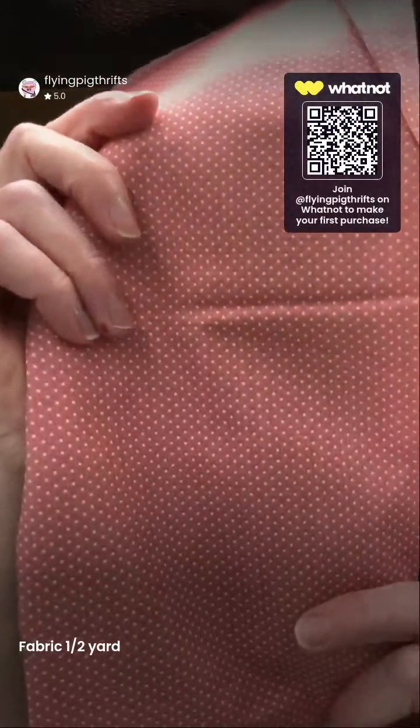This is 1/2 yard. It is kind of a peachy.